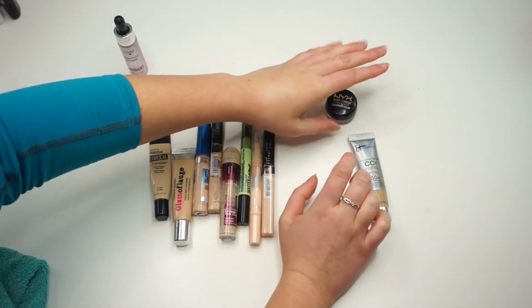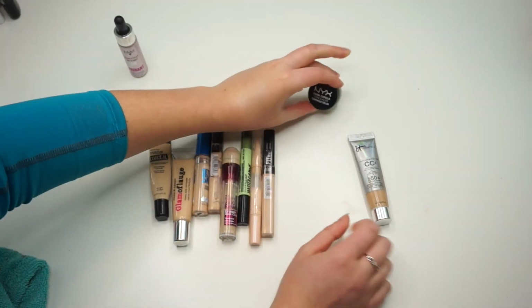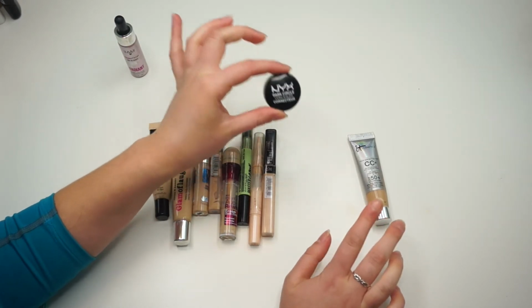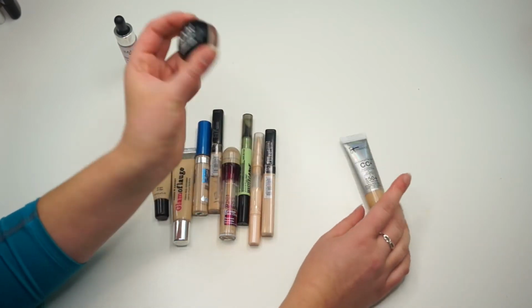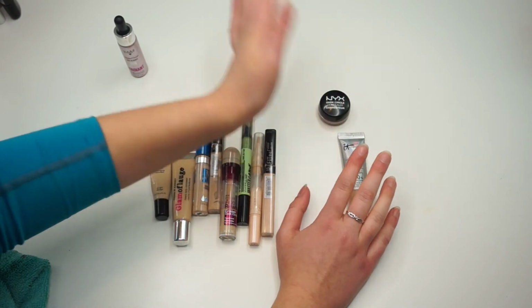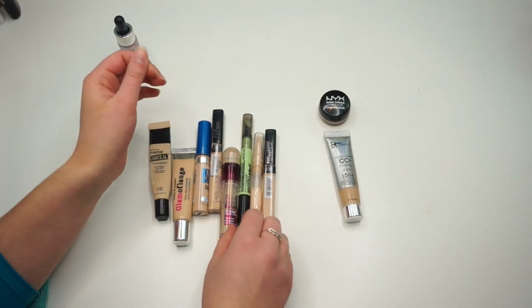I'm keeping this because I'm still kind of playing with it. It's the only dark circle thing I have. I haven't tried other dark circle products, so I can't compare. It's not bad right now, so I want to keep it so that if I do get more, I can compare it to this one, and if I don't like it, I'll get rid of it. I've heard it's not the greatest from some videos, but I've also heard that it's not bad, so I don't think it's that bad, but I also haven't tried other ones to compare it to right now.